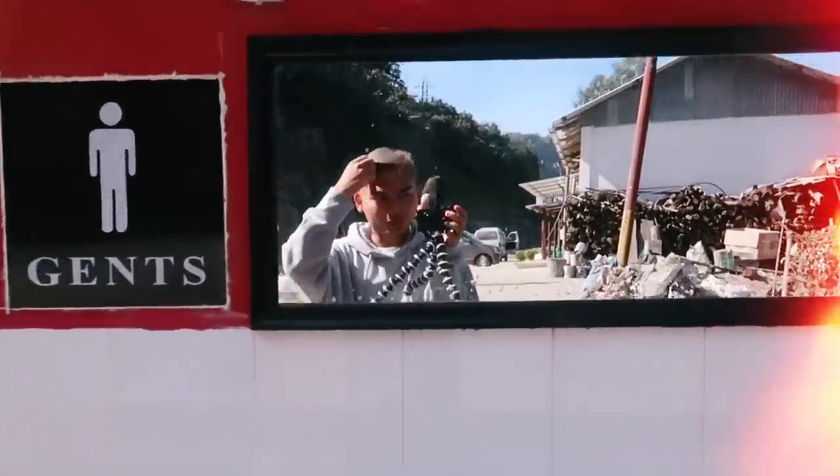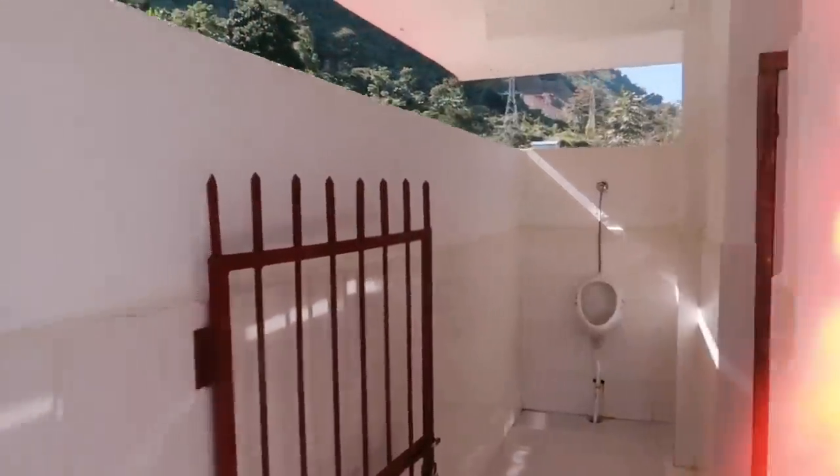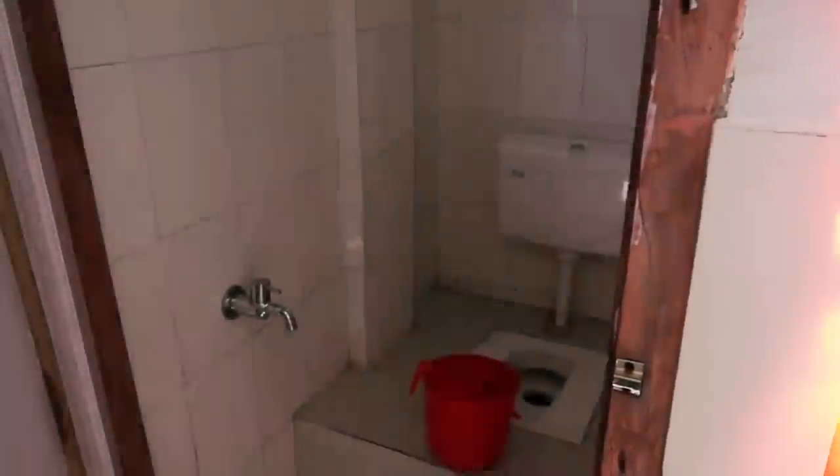Let me just show you the washroom. The washroom is so good here. See, this gents washroom. Usually on the way to Kohima, the gents washrooms are not so good, but the one here is very clean. See, you have an Indian toilet as well. The toilets are really clean, so you can always opt for this restaurant. Just next to the restaurant is a very nice washroom. So yeah, just suggesting that.